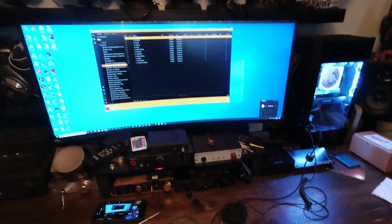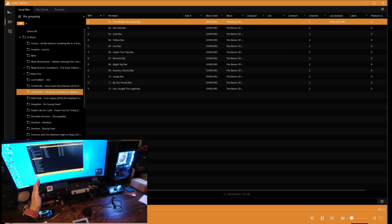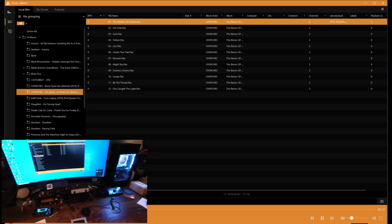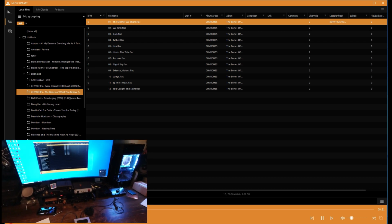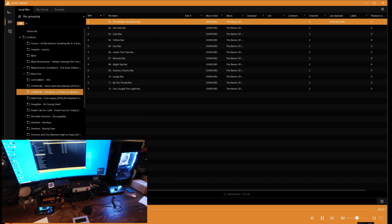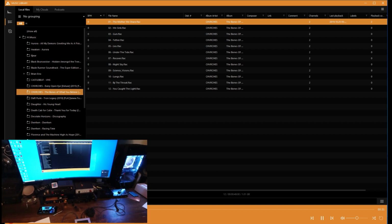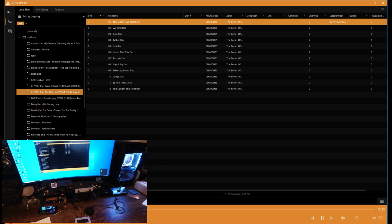Okay, so we're at 20% volume on AIMP, which is what I really care about right now. And it sounds loud enough for me to hear the music, but it's not particularly loud to block out external noise because these are open back headphones. So I'm going to increase to about 50%. And we're at 47, and this should be about 50. Yep, 50% volume. And 50% is loud enough for me to block out external noise. I can barely hear myself speaking.